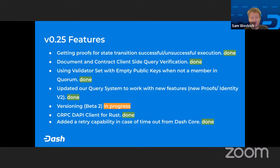So here's the first one, getting proofs for state transition successful and unsuccessful execution. Basically, I realized we had forgotten about this one. When you send a state transition to platform, you need to get back a proof that it was actually successfully executed. And it had been overlooked that this was needed. So that's that feature.